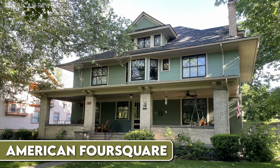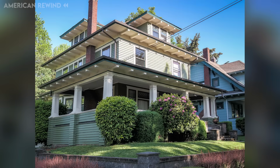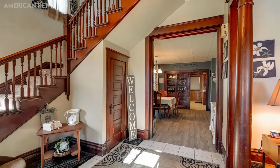The American Foursquare could be found from the mid-1890s to the late 1930s. It was a reaction against the highly decorative Victorian homes of the 19th century, favoring a simpler, more practical design. These homes were typically 2.5 stories tall with a square, boxy shape, providing maximum interior space on small city lots. Also known as the Prairie Box, it shared many features with the prairie architecture pioneered by Frank Lloyd Wright.